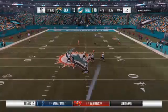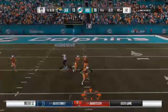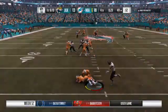Back to throw. He's going to let it fly. And a crusher there as it's intercepted.